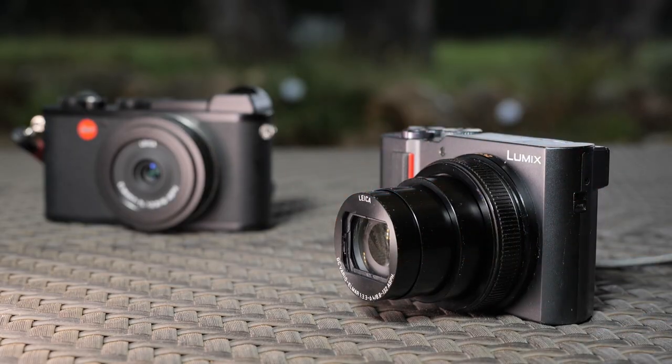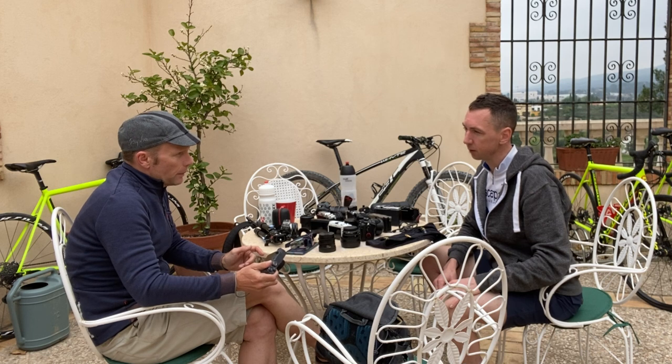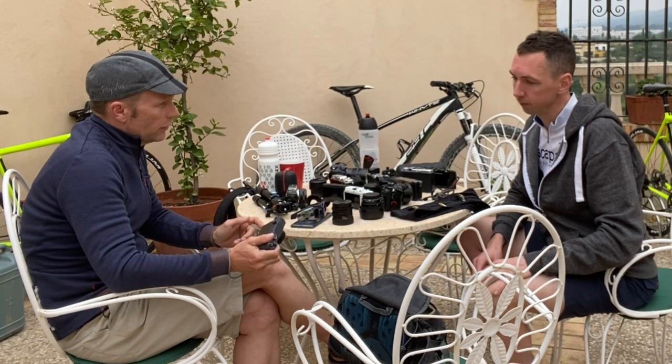Used, I would say anything around 300. Premium camera, new can be 500 to 600, I think. The sharpness is best at the wide end, pretty good up to 100.